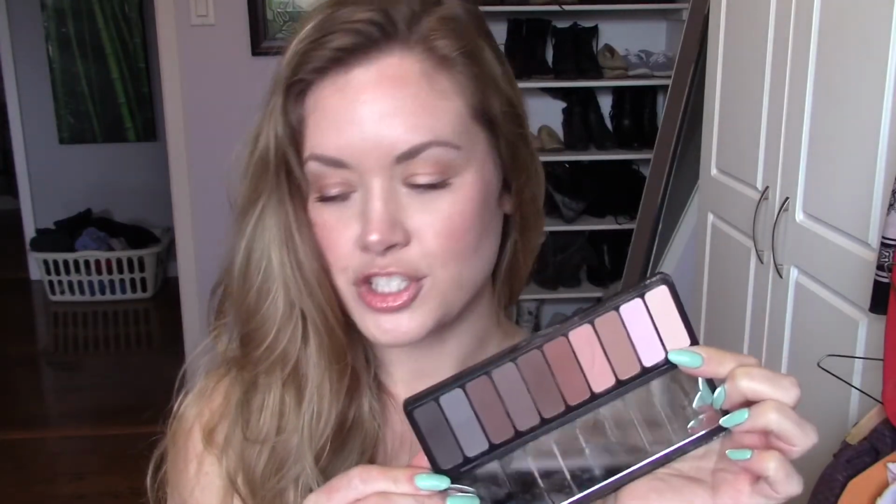I threw in my TG quad. This is called Love Affair. It's just like a neutral toned kind of quad. I really thought this transition color would go well with that Pure palette. And then I tossed in the e.l.f. Mad for Matte eyeshadow palette in nude, just for good measure as far as transition colors, because there's a lot of glitters in that Pure palette.